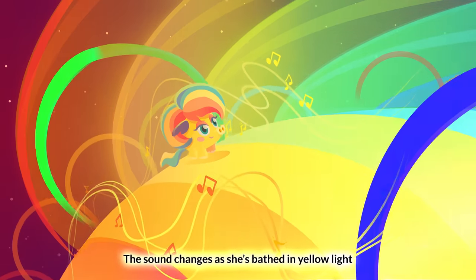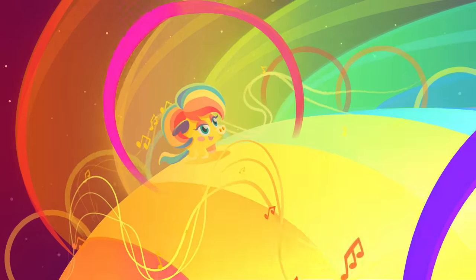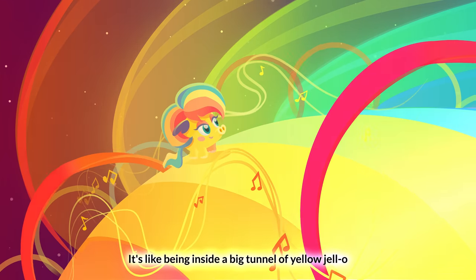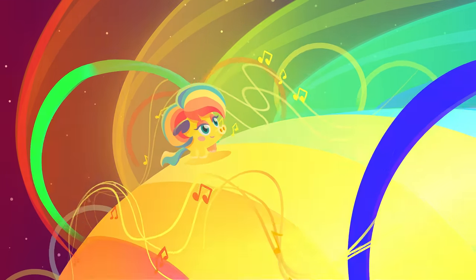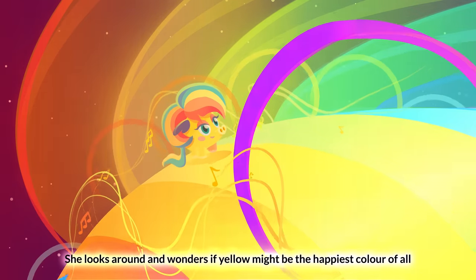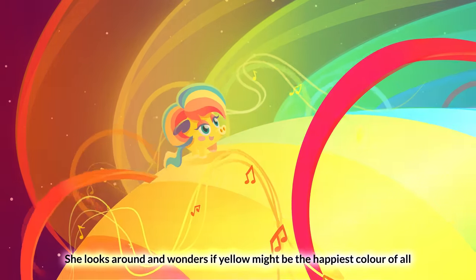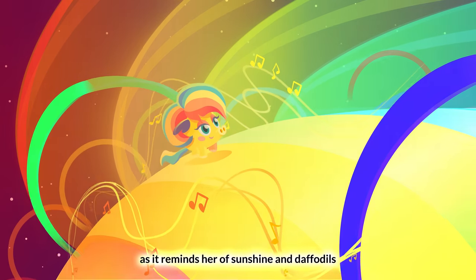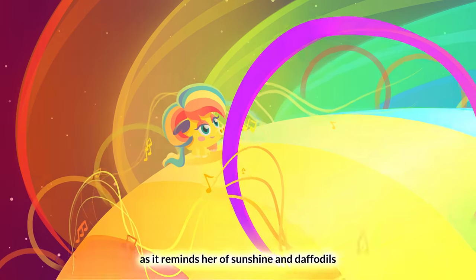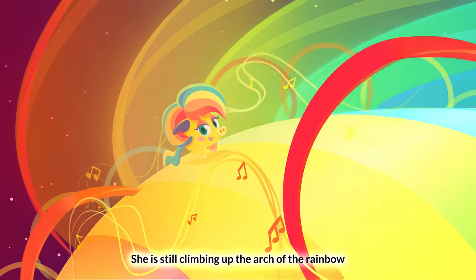The sound changes as she's bathed in yellow light. It's like being inside a big tunnel of yellow jello. She looks around and wonders if yellow might be the happiest color of all, as it reminds her of sunshine and daffodils. She is still climbing up the arch of the rainbow.